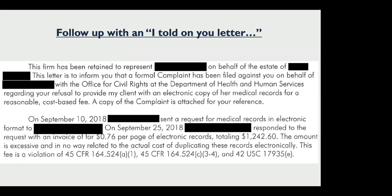After I sent this and filed a complaint, I immediately got the records, because what you find is that after filing enough complaints with HHS, if a facility has done this a lot and has a history of non-compliance, HHS is much less lenient than with that rural podiatrist. So unfortunately, a lot of times you have to go through this process, but I hope that if you start doing it the way that I do, you might not even have to go through any of this.